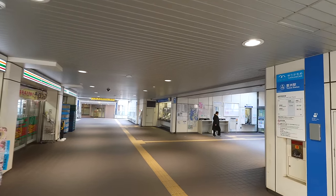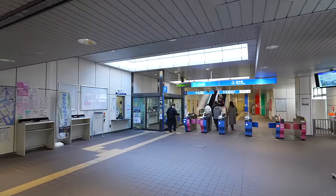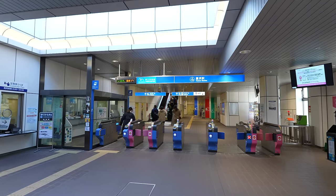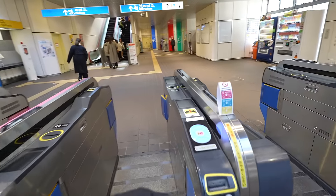Last time when I visited there, unfortunately, Toyosu Fish Market was closed. When I checked the internet, I found out that usually they close it on Wednesday. So if you are planning to travel to Toyosu Fish Market, make sure to check their closing day before you go there. Otherwise, you can't enter the market. So let's keep walking. By the way, you can always check on the internet when they open and when they close. So if you are visiting here, again, make sure to check that.